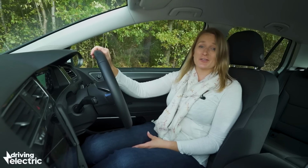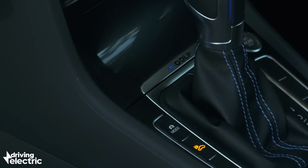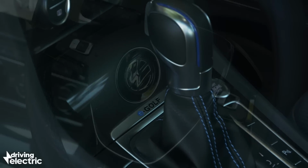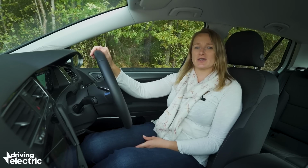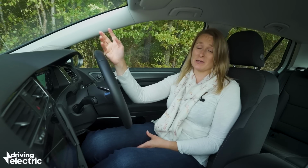The e-Golf is not the cheapest electric car going. The price is right up there with the Nissan Leaf and only a little way off the BMW i3 and Hyundai Kona. However, it is worth mentioning that Volkswagen's finance offers tend to be really competitive.